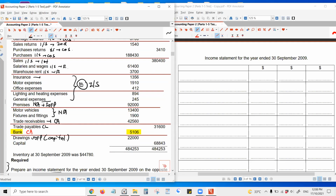Capital. Whenever you see the capital here, it's always opening. It's never the closing capital. This is opening capital in the SOFP. What is the common mistake made by students? They think that opening capital means the opening inventory in the income statement. So a few students may put this into the income statement as the opening inventory. They think because of the word opening, they must be the same thing. No, different. This is opening capital, which appears in the SOFP.